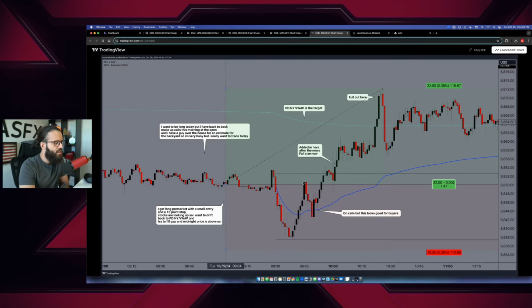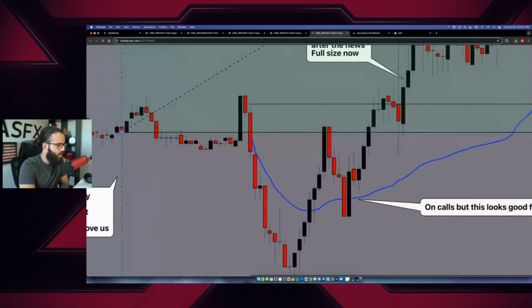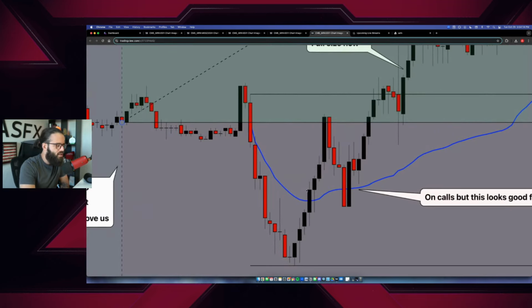Once market opens, it shakes, it drops about 12 or 13 points at market open here, but we quickly retake New York VWAP. That's the blue line you see here.